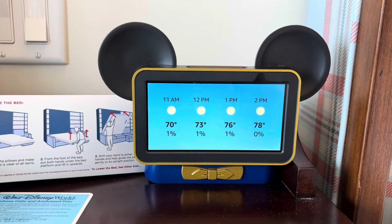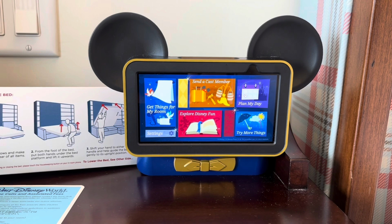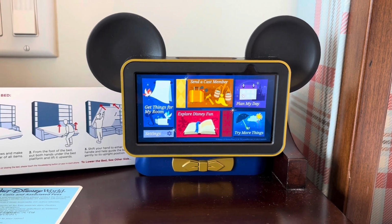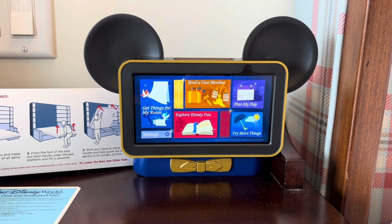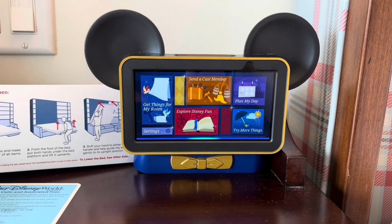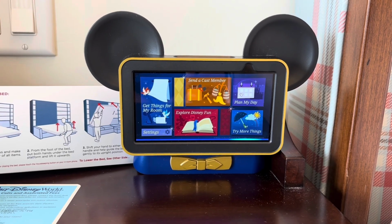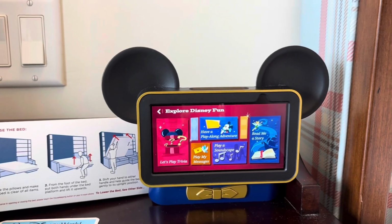Hey Disney, what can you do? Hi there. I hope I can make today more magical. Just say or tap, get things for my room, send a cast member, plan my day, explore Disney fun, or try more things. Explore Disney fun. This is gonna be awesome.